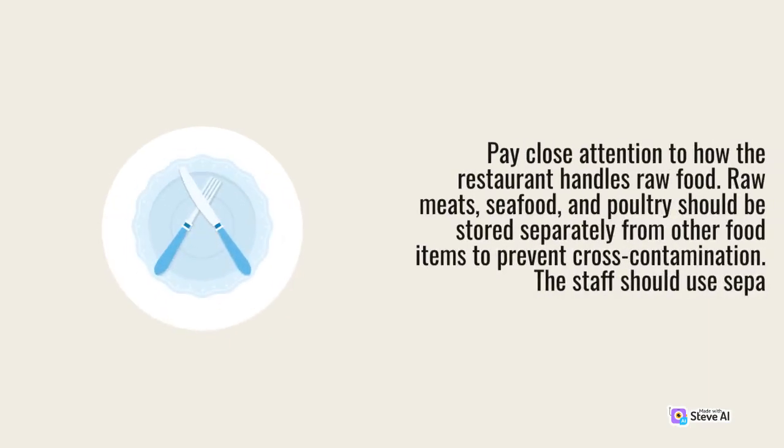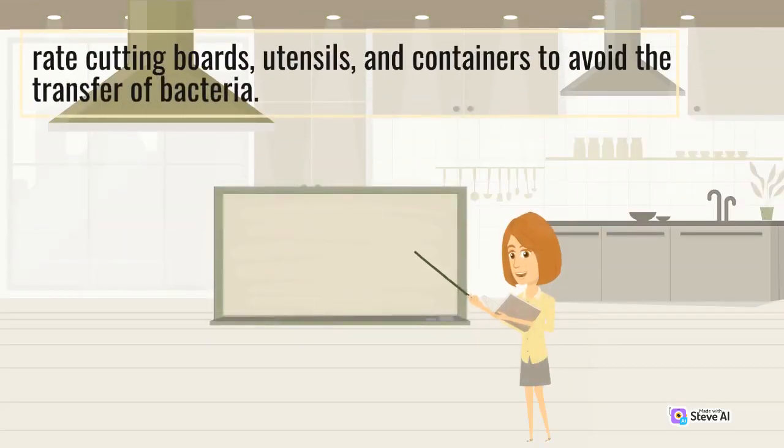Pay close attention to how the restaurant handles raw food. Raw meats, seafood, and poultry should be stored separately from other food items to prevent cross-contamination. The staff should use separate cutting boards, utensils, and containers to avoid the transfer of bacteria.